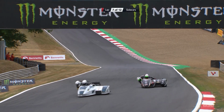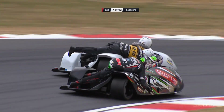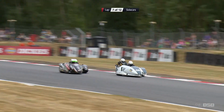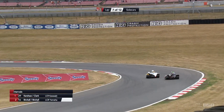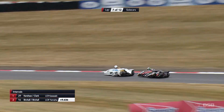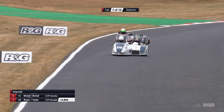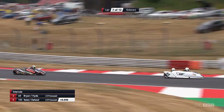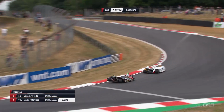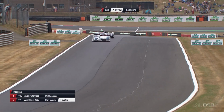If they can keep this momentum up, or at least get past Gary Bryan, they are on for only their second podium this year. Making it through to third. They had a podium at Alton Park in the opening round. They've been a bit in the wilderness since, but they're looking strong here. The old confidence coming back, the old form coming back, and now totally accustomed to 600cc power.